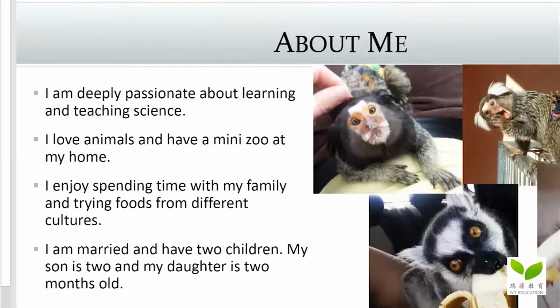So I'm deeply passionate about teaching science. I've taught science at the middle grade level for about 6 years. As you can see, I love animals, and in addition to my normal pets, my cats and dogs, I also have a miniature zoo at my house.